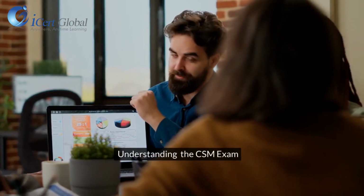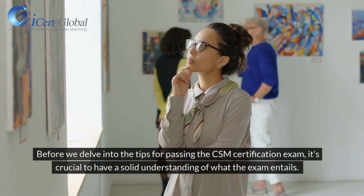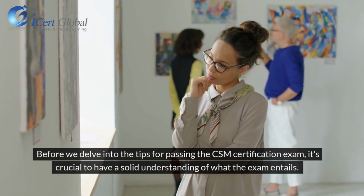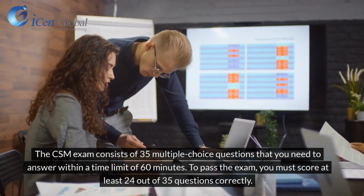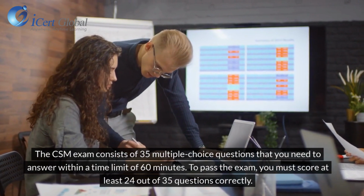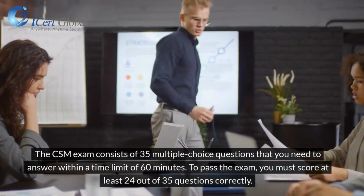Understanding the CSM exam. Before we delve into the tips for passing the CSM certification exam, it's crucial to have a solid understanding of what the exam entails. The CSM exam consists of 35 multiple-choice questions that you need to answer within a time limit of 60 minutes. To pass the exam, you must score at least 24 out of 35 questions correctly.